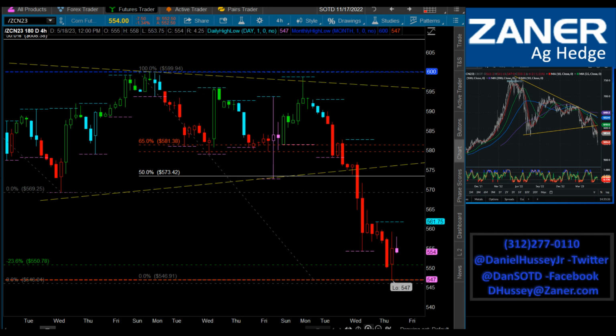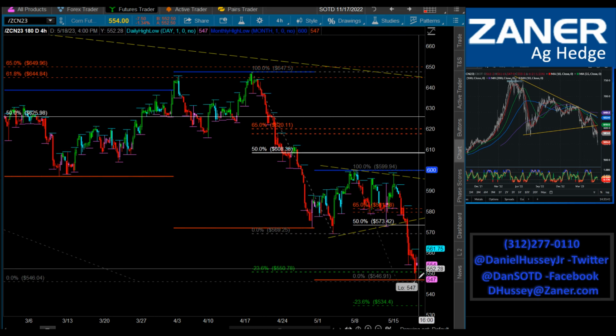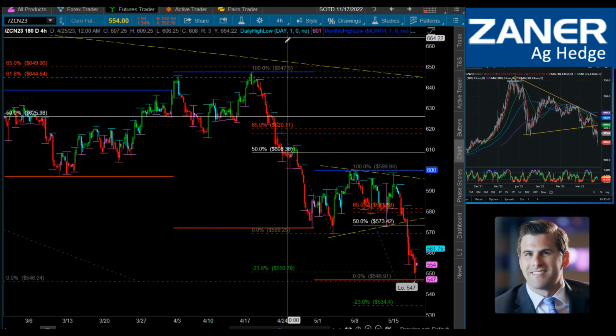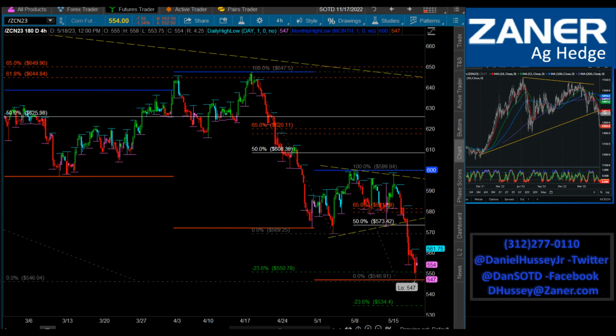And resistance just seems to keep building, right? Like we go through old support, now back up into 570 is old support of this range, as well as a 50% off the highs. So you can find those reasons to be a little more bearish sometimes. That's not always great. All right, let's move on because there isn't much to say about corn.